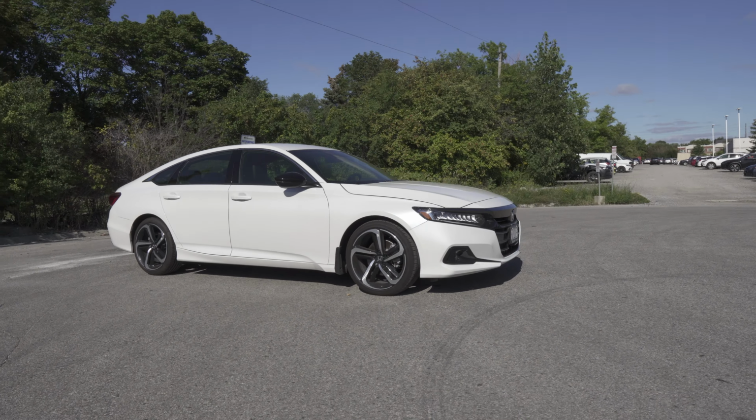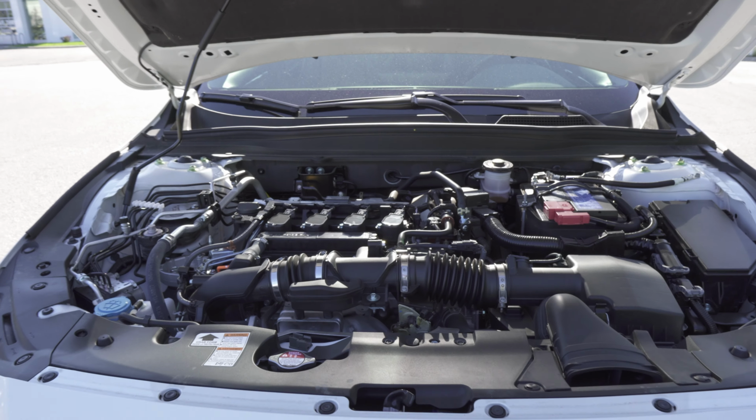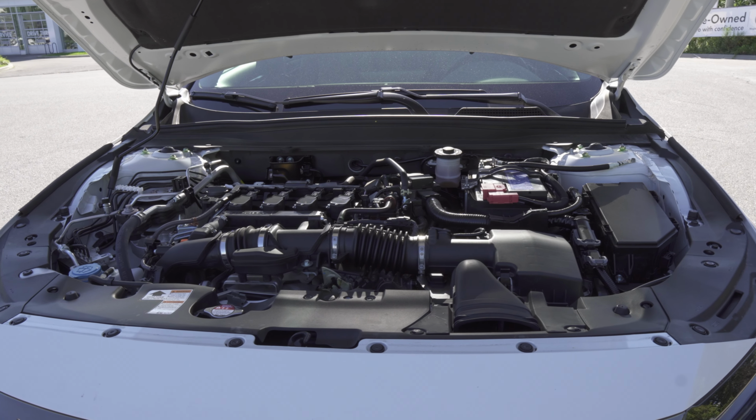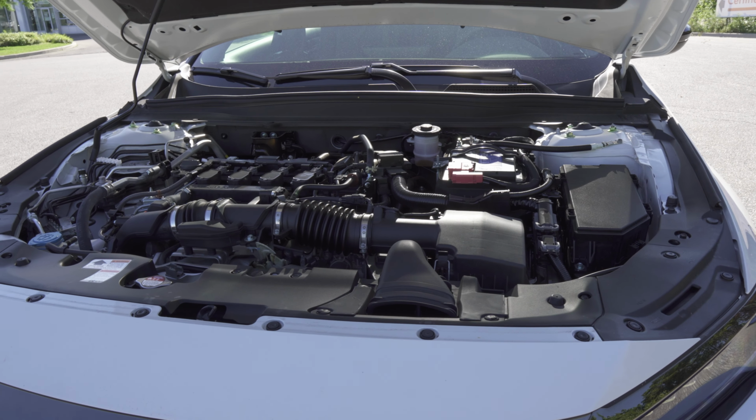Under the hood, the Accord is available with two different engine choices, a 1.5-liter turbocharged 4-cylinder engine, which produces the same horsepower and torque figure of 192, while the other engine, a 2-liter turbocharged 4-cylinder, produces 252 horsepower and 273 pound-feet of torque. All trim levels of the Accord are available with the 1.5-liter turbocharged engine, while the 2-liter turbo, or 2.0T as it's known, is optional and only reserved for the Sport and Touring variants.